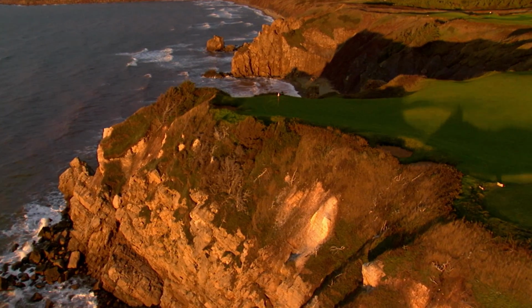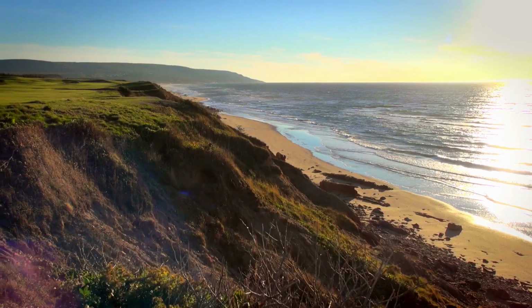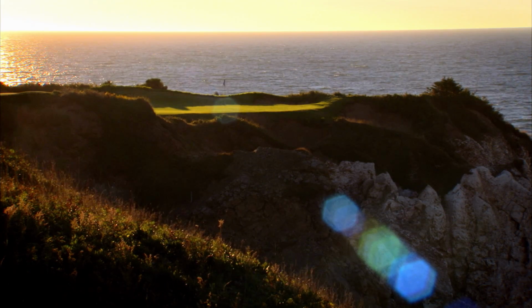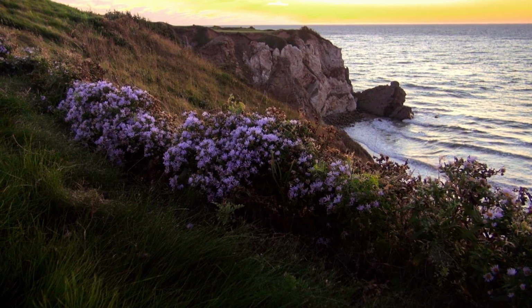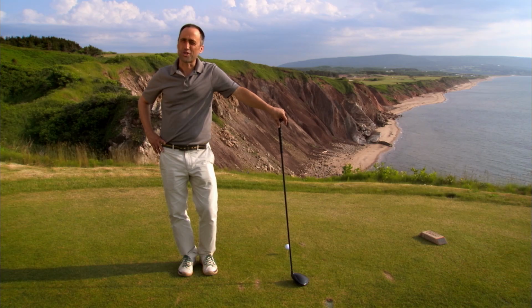Kuchar likened Cabot Cliffs to Cypress Point. Others have described it as Pebble Beach on steroids. But once you get to know it, another comparison comes to mind. It's Cabot Links, cranked to 11. If Cooch could only see it now.